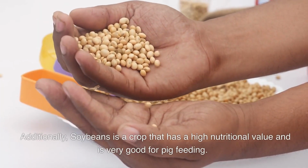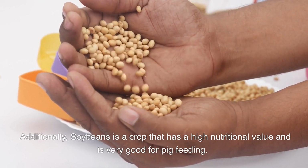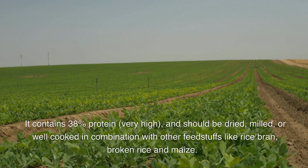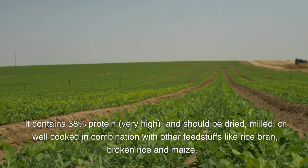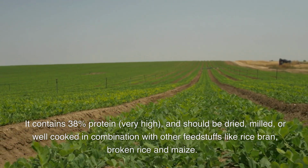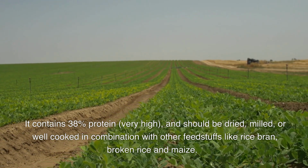Additionally, soybean is a crop that has a high nutritional value and is very good for pig feeding. It contains 38% protein, very high, and should be dried, milled, or well cooked in combination with other feedstuffs like rice bran, broken rice and maize.